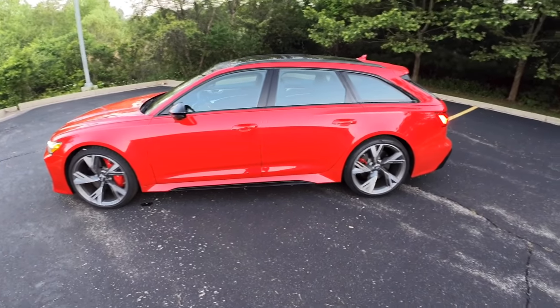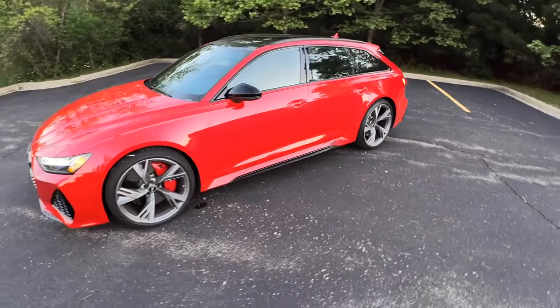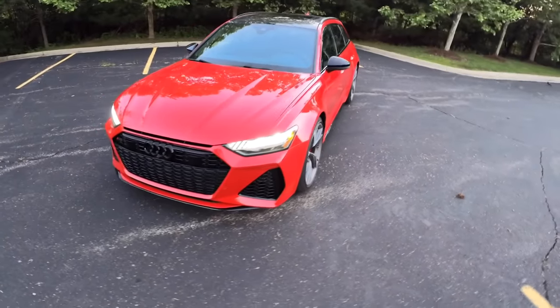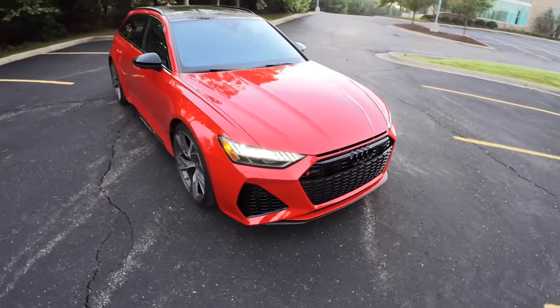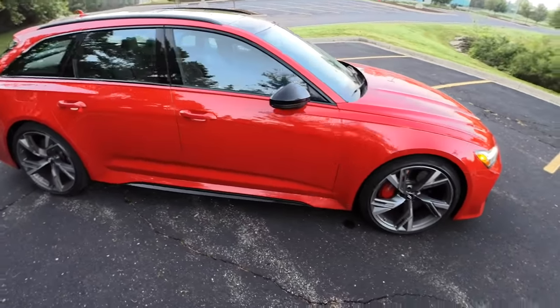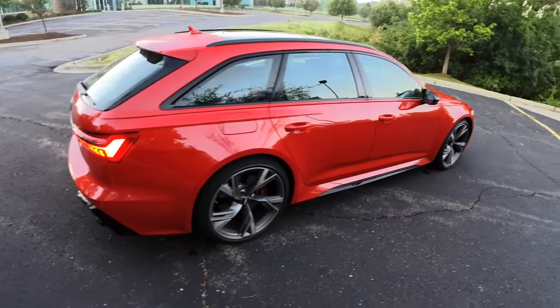Well guys, today we're finally driving the Audi RS6 Avant. Very excited to share this one with you. We've got 22 inch wheels, Audi's aluminum 4-liter twin turbo V8, makes 591 horsepower, 590 pound-feet of torque. This is a proper wagon. Probably one of the coolest wagons ever built.